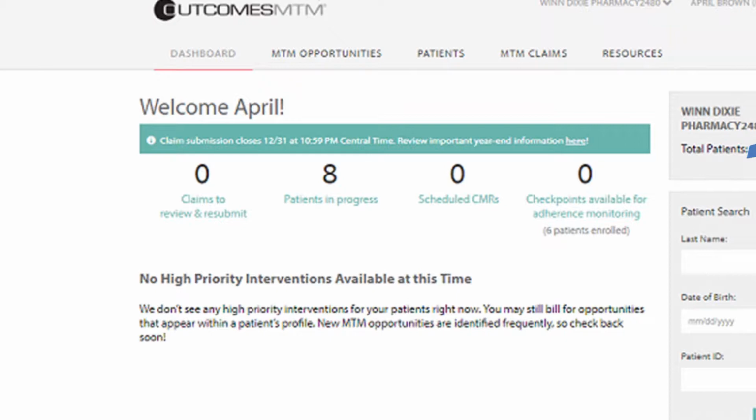So here, there are currently no claims that you have been working on, which still need to be submitted. There are currently 8 patients in progress, and this represents all task types, which we will look at as we go along. And here it shows that there are currently 0 scheduled CMRs. CMRs are comprehensive medication reviews. These are tasks that must be completed by the pharmacist only. There are things technicians can do to help get information and records organized for the pharmacist to complete, but this is one of those that it's only the pharmacist who must complete the CMRs.